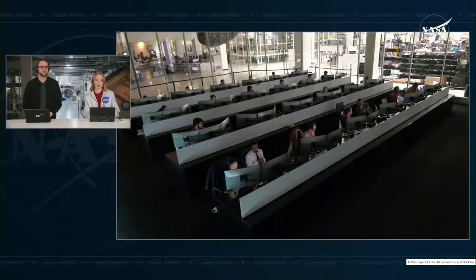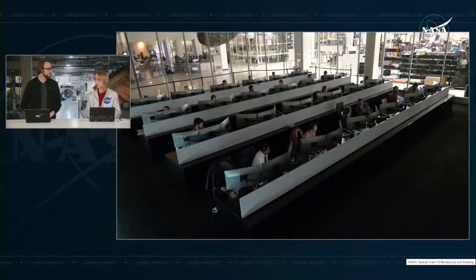And there now on your screen, you're seeing a live view of just behind us, actually, the SpaceX Mission Control team in Hawthorne. So when we do hear those call-ups to Crew-10, those are typically coming from here with the crew operations resource engineer.